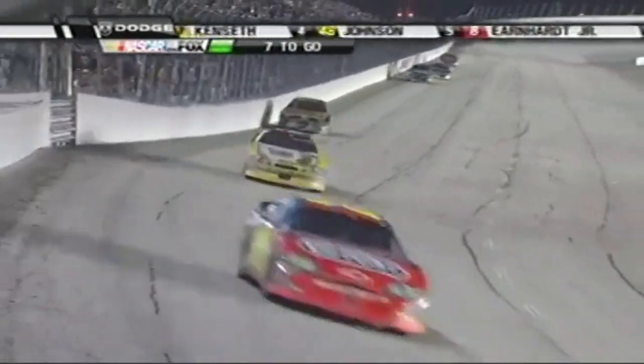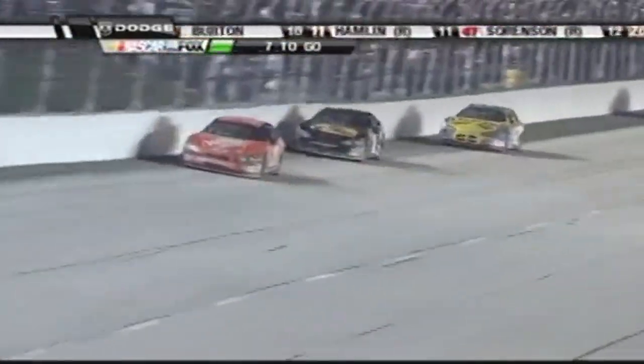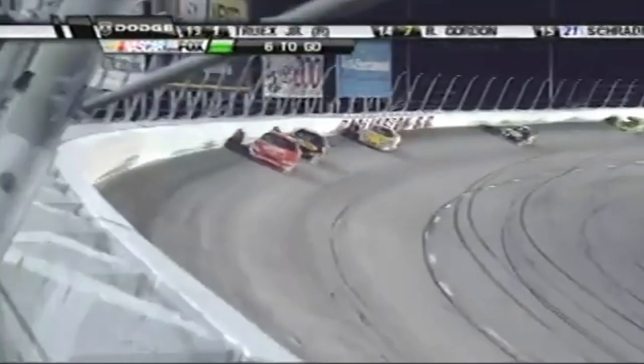And now there are no cars between Biffle and Gordon, as they come around this time, 6 to go. Whoa, oh, Tony Stewart had it all hung out. Oh, man. And this is a battle for 12th right now. 2 cars hanging on the lead lap, Tony Stewart and Martin Truex Jr.